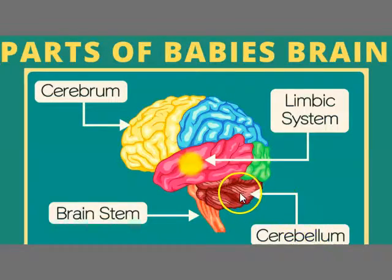The next part of the brain is known as the cerebellum. The cerebellum is responsible most specifically for motor activities of the baby's growth. This actually controls activities such as walking and hand activities. These will be the activities that will be performed later on when the child is born. So our second part of the brain we've looked at is the cerebellum.